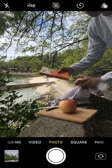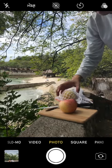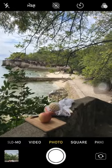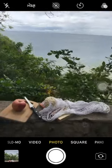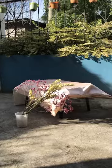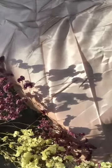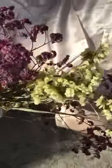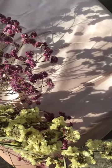Try adding some stuff that suits with your vision. The takeaway in this one is that apples are freaking aesthetic and healthy as well. You can also play with the shadows of the object and just try various positions to get that shot. And here are more samples.